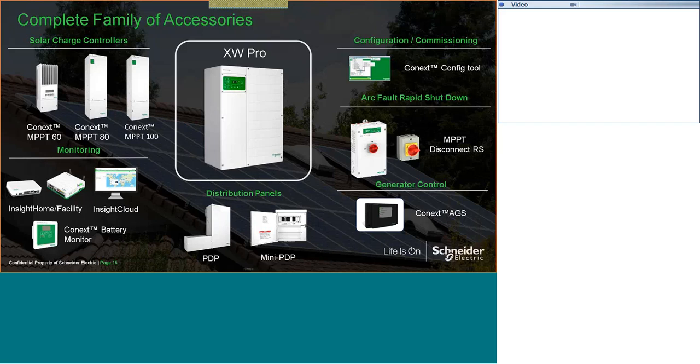We also have some code compliance features, including the arc fault and rapid shutdown solution, the MPPT disconnect RS. That has a built-in Stanchion arc fault detector that is listed to UL 9540. It also has a built-in TIGO transmitter that's used for connection for module level power electronics with TIGO's TS4-F series of fire safety receivers for module level rapid shutdown. So both of these are compliant with NEC 2017.